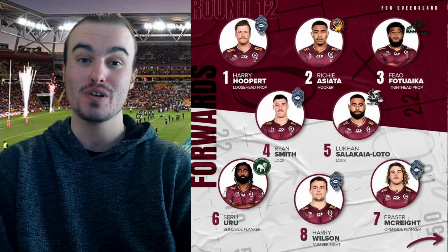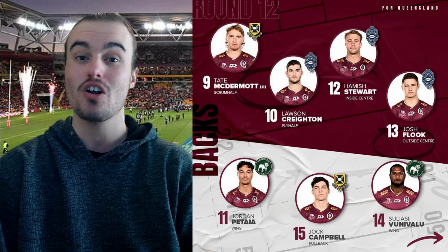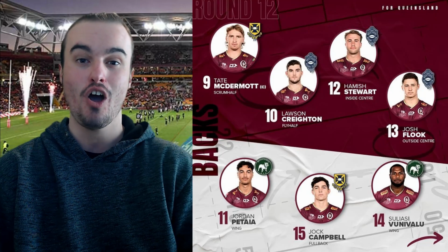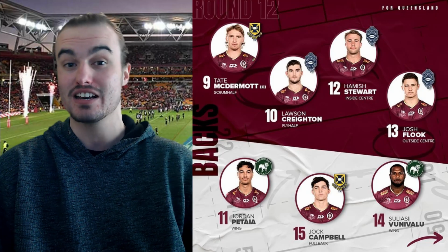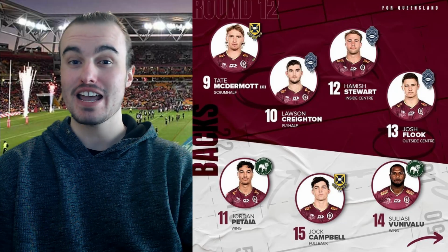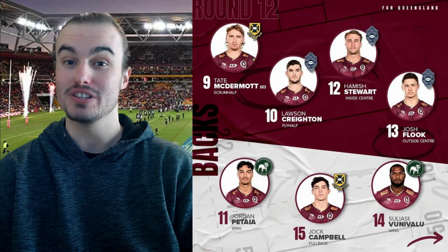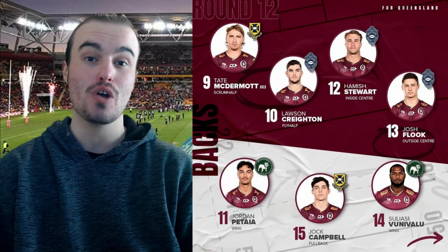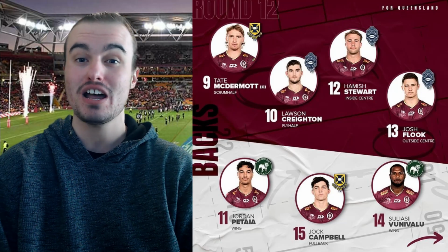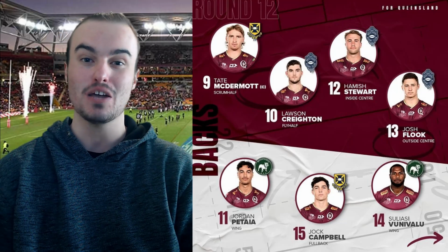Now, looking through at the back line, number 9, it is Tate McDermott. Number 10, it will be Lawson Creighton. He is a young player who has recently had quite a bit of game time due to the injury of James O'Connor. Now out on the left wing, it is a return from injury, and that will be in the form of Jordan Petaia. So it will be interesting to see how he slots back into the side after a few weeks off with his injury. Now looking at the centres, number 12, it will be Hamish Stewart, and then number 13, Josh Flook. Out on the other wing, it is Suliasi Vunivalu, and then slotting in at number 15 to close out the starting lineup for the Reds, it will be Jock Campbell.